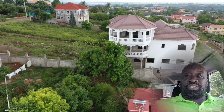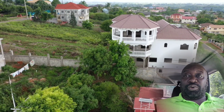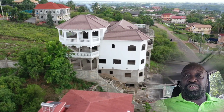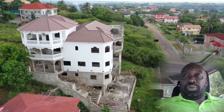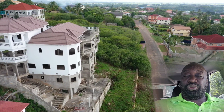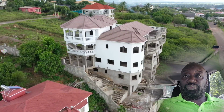The first level of this house, estimated cost will be about 17 million. You can remember that's the foundation, the digging of the foundation, and this is a hillside, so you have to make sure the foundation is properly done.